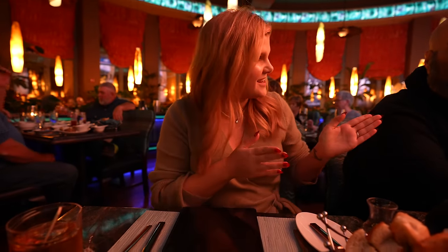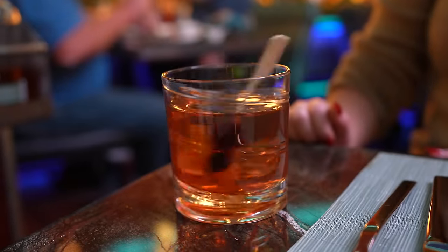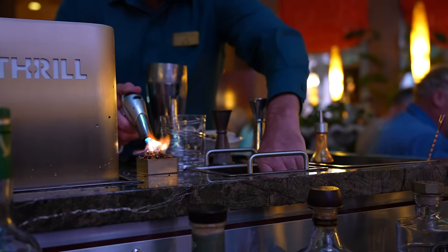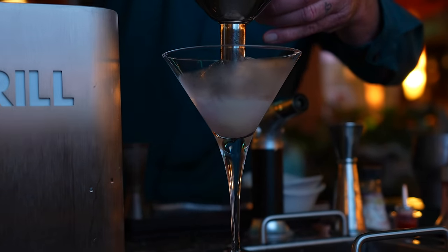Our friend Dan is here, Vegas Low Roller. We ordered some tableside cocktails. I got the smoked old fashioned. They smoked my glass over some cedar chips. He has got the lavender lemon drop. They actually chilled his glass with this fancy chiller.